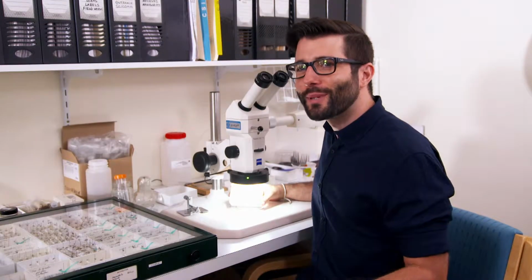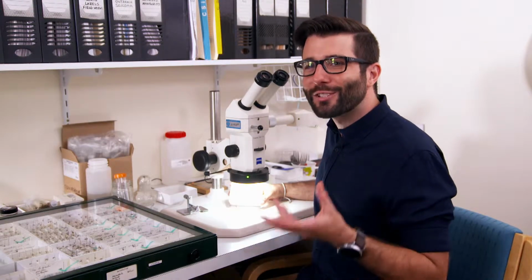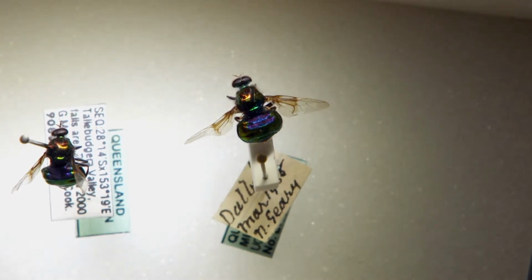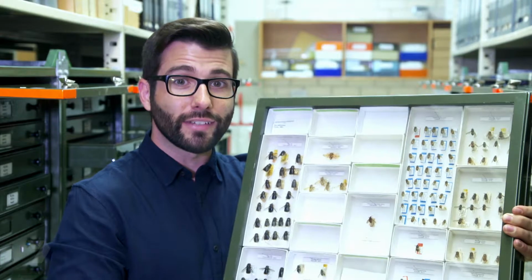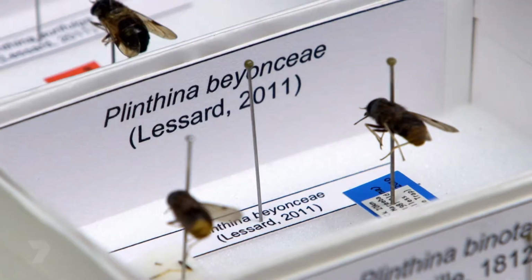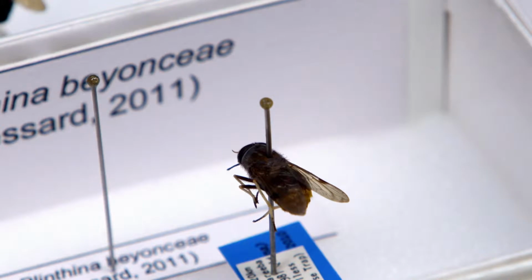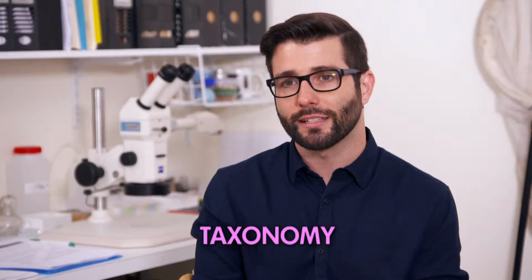This is one of the new species that I'm describing, and it's probably one of my favorite. And it has a really bright purple shining abdomen, and it's really, really pretty. This is the first species I ever named, and it had a bright golden abdomen, so I named it after Beyonce. And this was a great way of showing how cool flies can be, and also getting people excited about taxonomy, the naming of species.